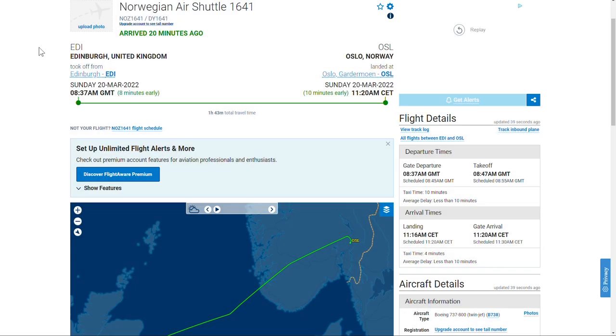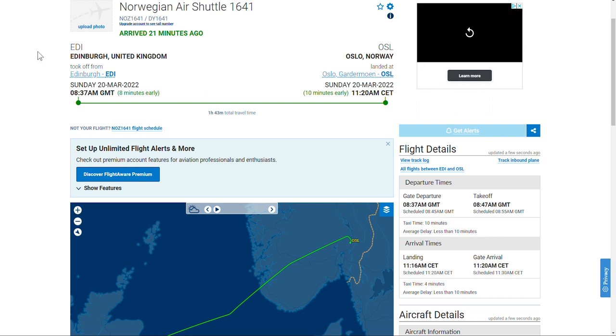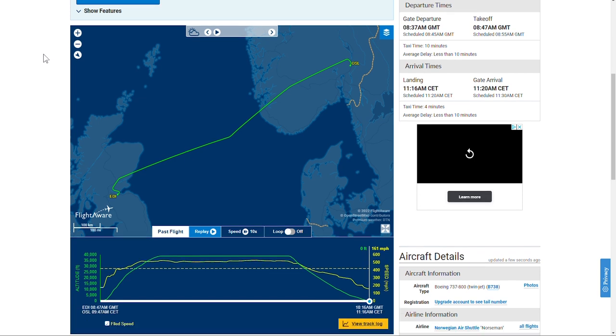Well, here we are in FlightAware. Up here, you can see we're looking at Norwegian Air Shuttle flight 1641. There's the designators over here. This one arrived 20 minutes ago. It took off from Edinburgh and landed at Oslo, and it landed 10 minutes early. It also left 8 minutes early. Well, we'll be just as good, I'm sure.